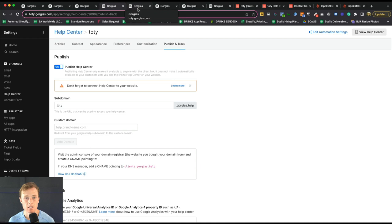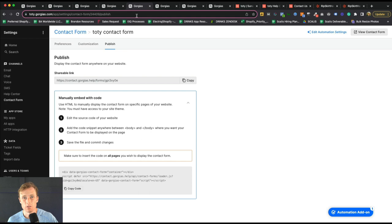Next is the contact form. It's one thing to have the help center, but a lot of customers just immediately go to that contact page on your website. But you don't want to just list your support email there, because you're going to be inundated with a bunch of spam, random inquiries, things that aren't actually relevant.